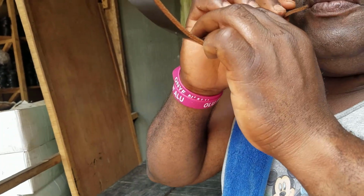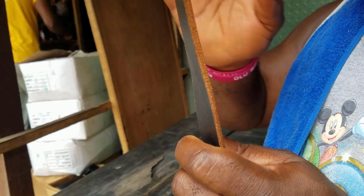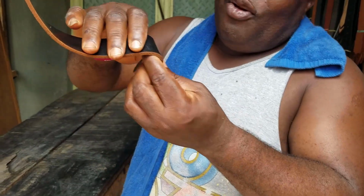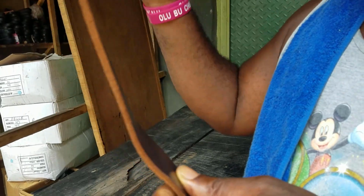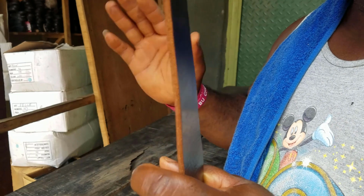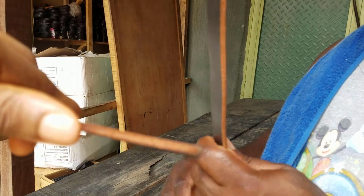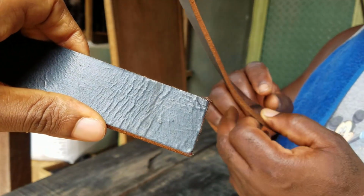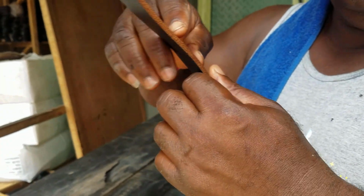Or some you cut. Not that, it's really fake. Some you fold it like this, it will break in, not that the leather has spoiled. You can still use it for as many years as you want. No matter what, it's still original. Maybe overtip can cause it. Some, if you stamp, can be breaking.